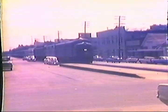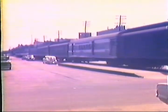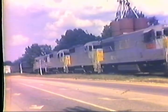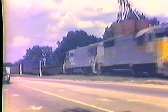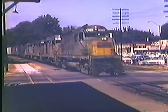An E8A and E7A power a passenger train on the Louisville and Nashville. An L&N freight has two U25Bs and two GP35s in charge. This one is led by an SD35, a U28B, and a GP40. An Alco C420 lashes up with three EMD GP30s.